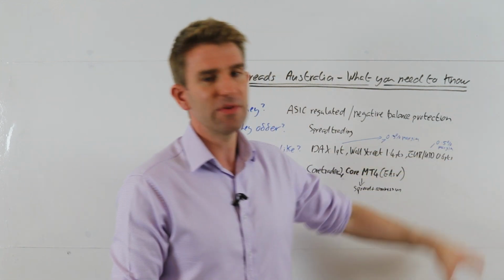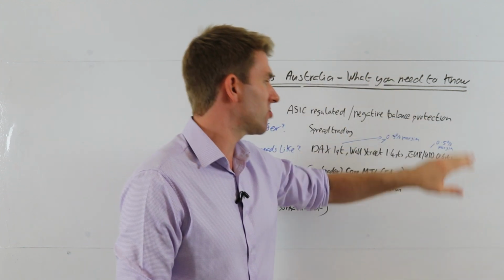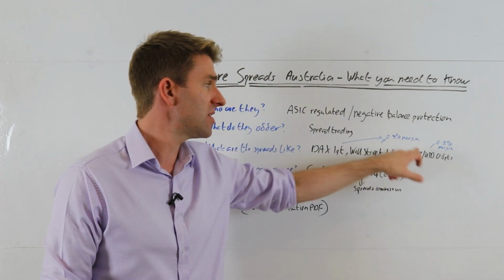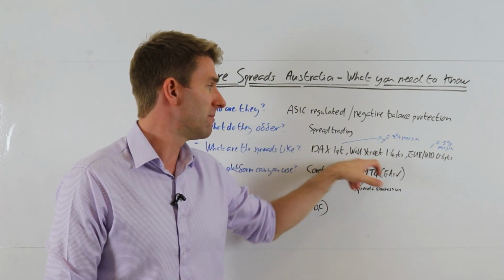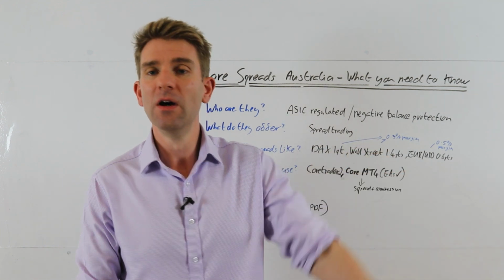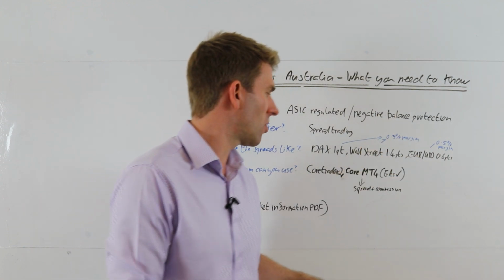The margin requirements, yes, I'm jealous, because with CoreSpreads Australia the margin requirements are pretty good. 0.5% margin for Euro USD, 0.5% margin for most of the indices. Some of them are slightly different, but around that kind of level. I think it's 1% on crude, US crude. So really good, competitive margin requirements.